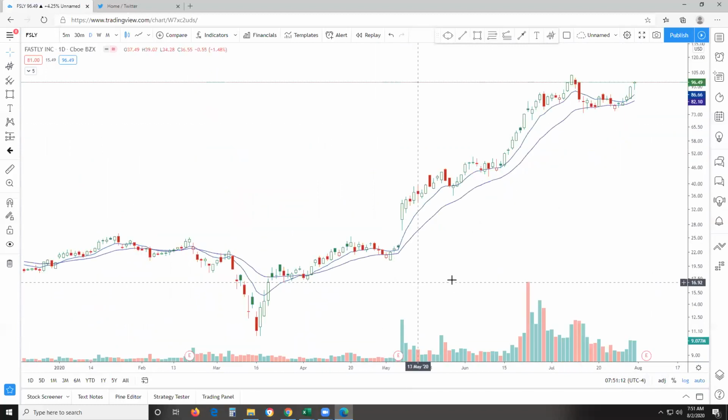Fastly, you guys probably know this name also. But look at this, as it's moved up, some nice accumulation going on in here. Earnings on the 5th. Nice little sideways movement, rotate up. So this one looks real good. This $100 level, if you can get above $100 or so, I think it has a chance to really move higher.